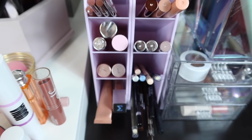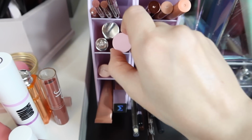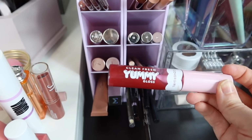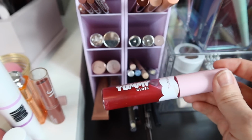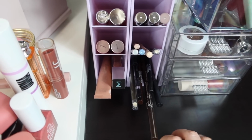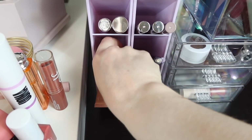Oh yeah, let's pick at least a lip gloss or two. I'm gonna do this one because it's just been a long time since I've used it. The CoverGirl Clean Fresh Yummy Gloss. I have the shade You're Just Jelly. And let's see, we have that Ciate milky one. I'm just in the mood for summery colors.